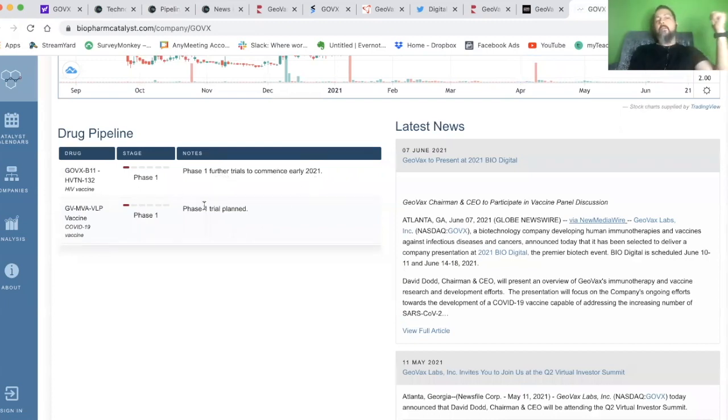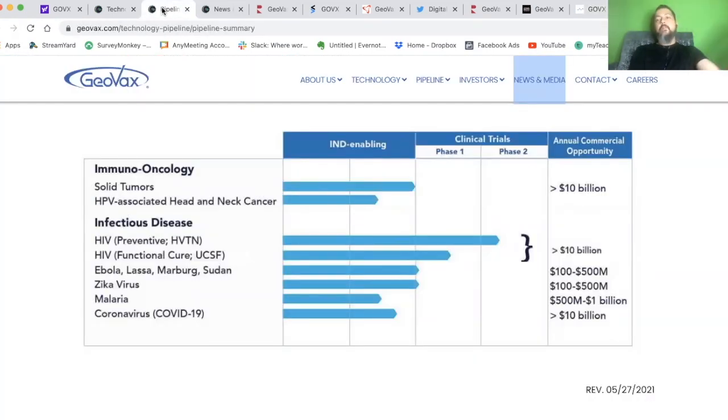And then for the COVID vaccine, a phase 1 trial is planned. It's looking like the COVID phase 1 trial is going to be in 2022. So you're betting on how many variants are going to keep coming out year over year. They keep saying coronavirus is not going away. We need pan vaccines. GeoVax, in theory, is capable of that.